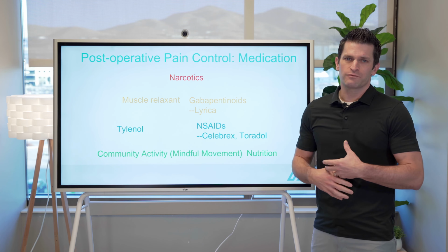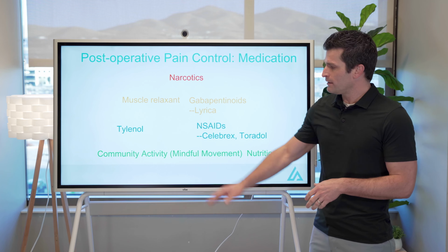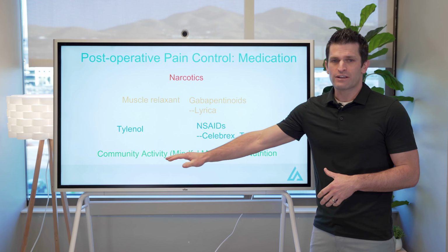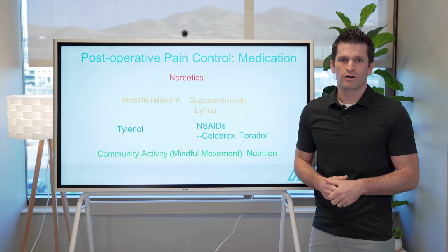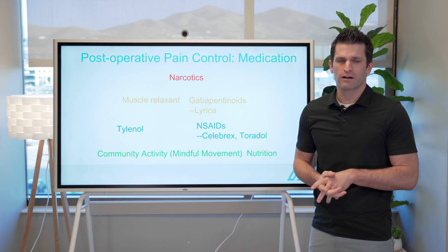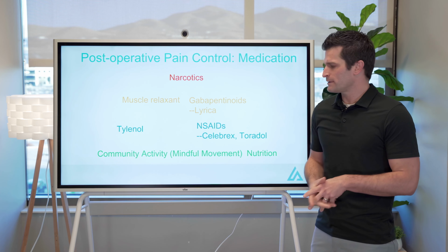The foundation of musculoskeletal health and the foundation of management of postoperative pain is built on community, activity, and nutrition. Having a good social support group, working with a provider team, we send nurses to the home and physical therapists. We work with excellent nursing care in the hospital. This can help rally around you to give you that support.